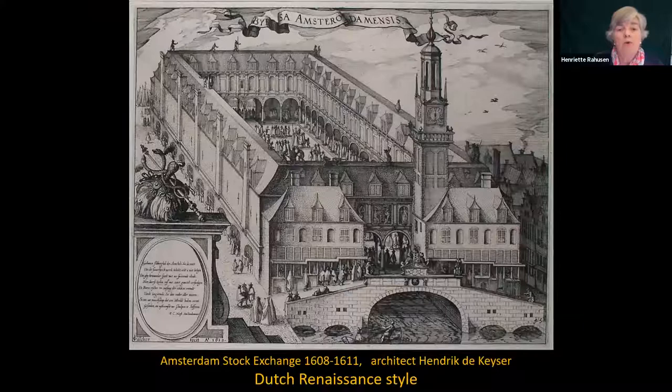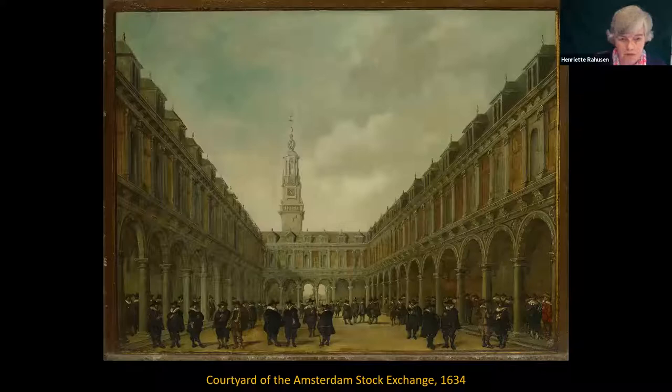And if you are a mercantile empire, you need a stock exchange, or at least that's what they considered they needed. And again, Hendrik de Keyser designs and builds a stock exchange on top of the covered river. Here's the interior of the stock exchange. The Dutch Renaissance style is quite obvious. And we will soon contrast the Dutch Renaissance style with something else.